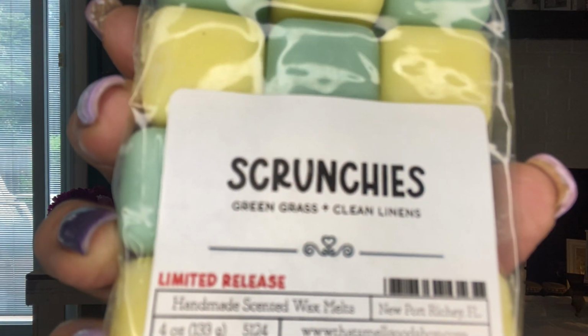And then I got two scrunchies, and scrunchies is green grass and clean linens. Really pretty colors. This is so good. Oh my God, this is great when you're really deep cleaning your house and you want your house to smell really clean. I love this.